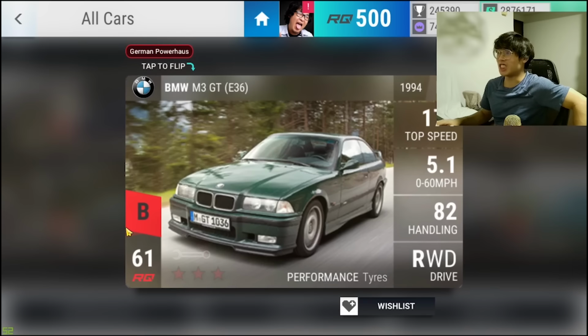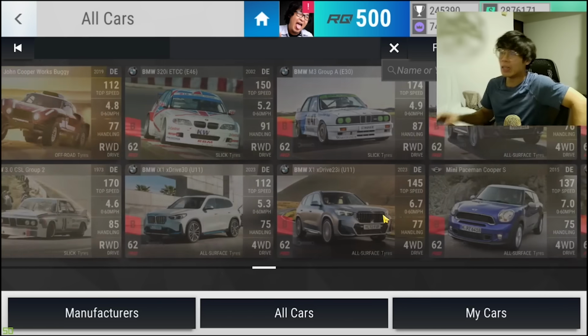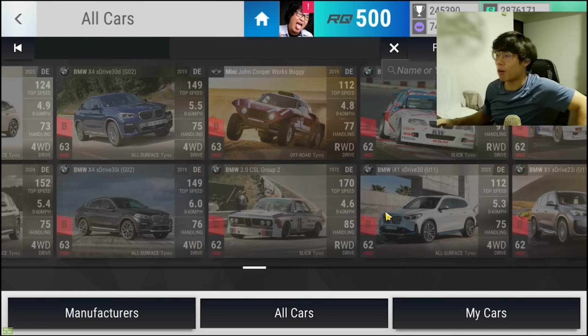I think it's freaking sick. This is freaking sick, and that's not a prize car. I'm really happy I'll be able to get this one. It's a medium ground clearance as well. I mean, most of the cars are medium ground clearance, right?